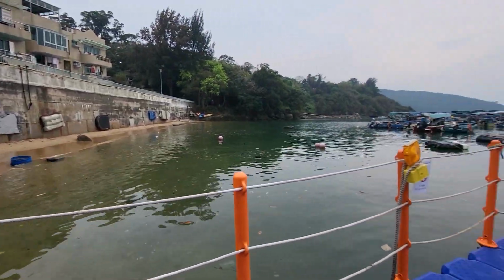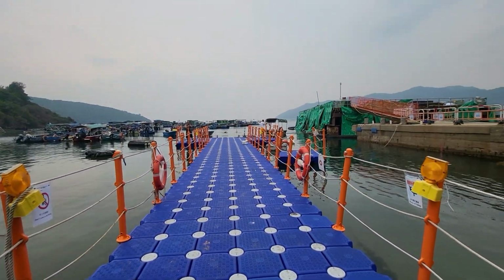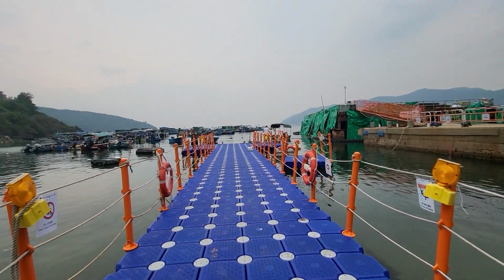But anyway, you can see out there they're doing a lot of fishing, and that's it from here in Ma Wan. Anyway, I thought I'd let you see this because I thought this was kind of strange.